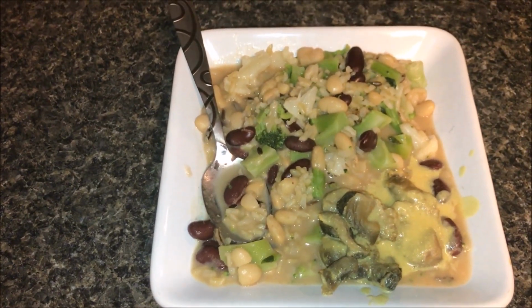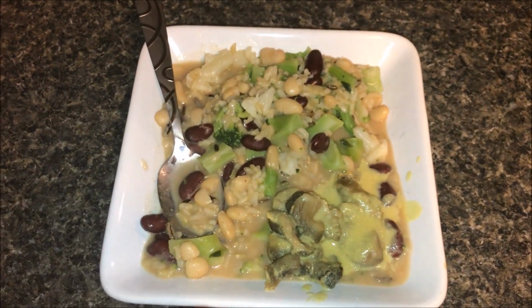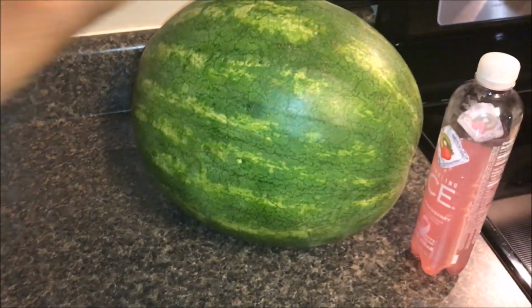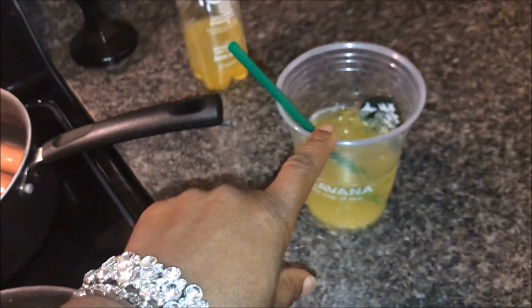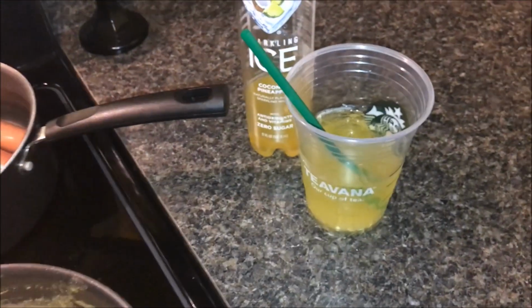I think I'm at 28 points. So 5 points over, trying to pull in some of those weeklies to compensate for being over. I did find a huge watermelon over at Harris Teeter for $2.99. I was happy about that. So if I'm wanting some dessert, I think I'm going to have some of this. And I am drinking an ice water. I just have a Starbucks cup, but anyway. I'm just drinking this ice water because that was on sale today for 57 cents. So this is how I am finishing up my day.